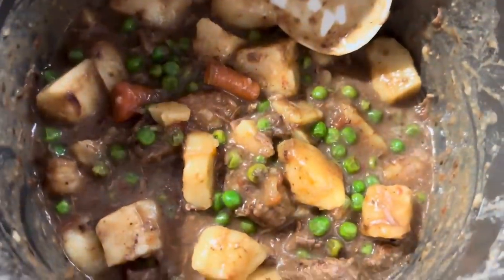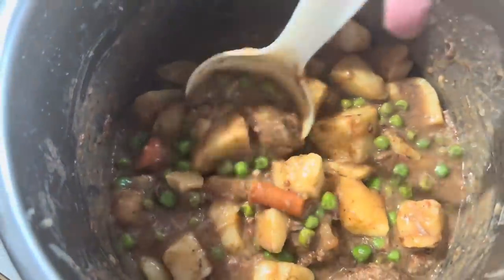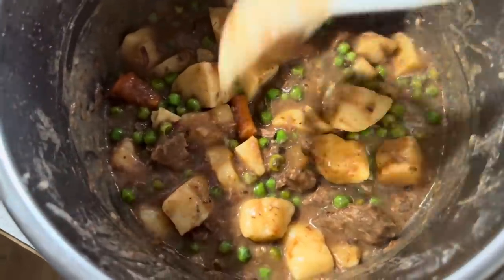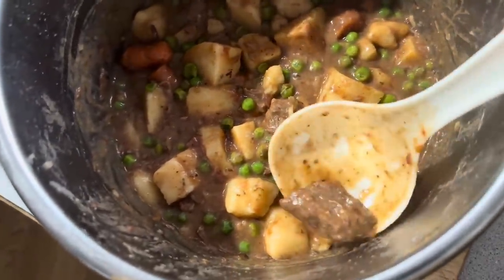All right, today for lunch we're having leftover beef stew that we had for dinner last night. We've got some peas in it. We added peas, added a little bit more water just to thin it out a little bit so it could cook. But then we added peas, and so the kids are gonna have this for lunch today. It's got lots of beef still left in it.